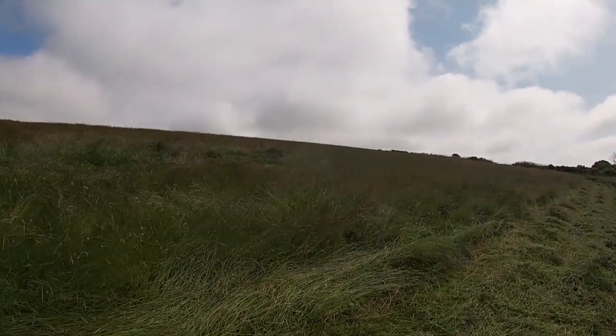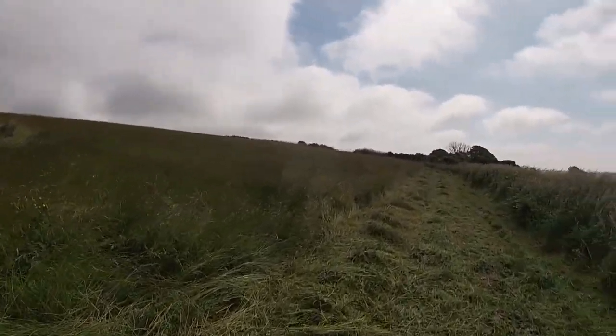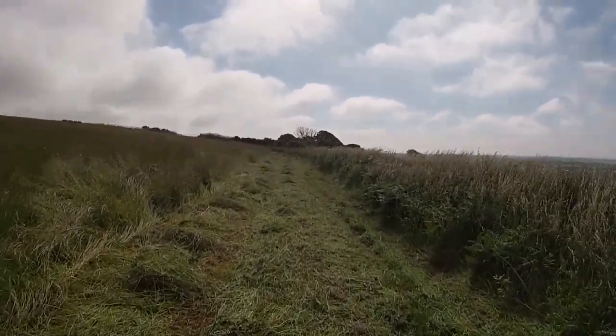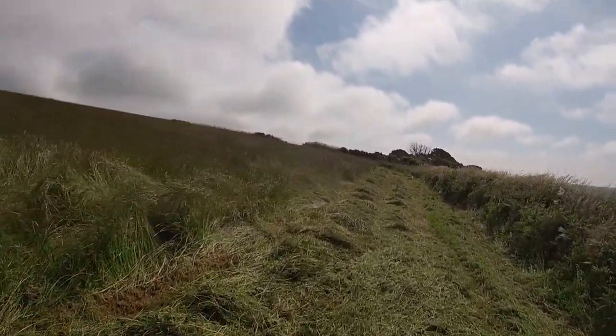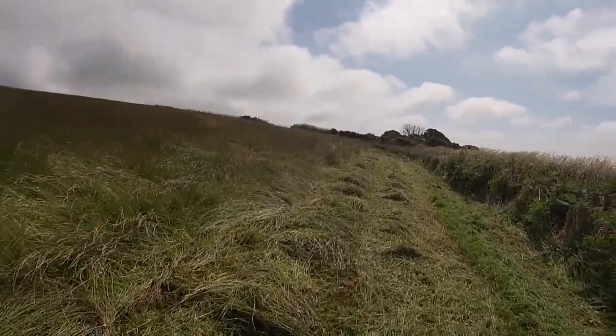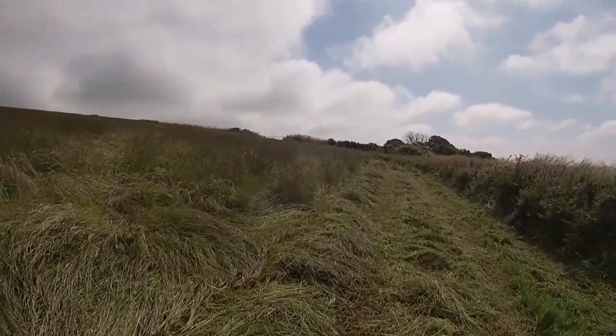So I'm up here now at the top field, as you can see, definitely ready for cutting. It's a nice day. We've got a prediction window, I think, of a couple of weeks of sun. There's going to be a heat wave here in the UK, so that's going to be a really good one for us.